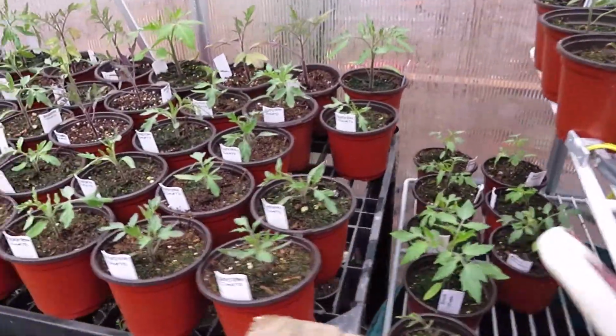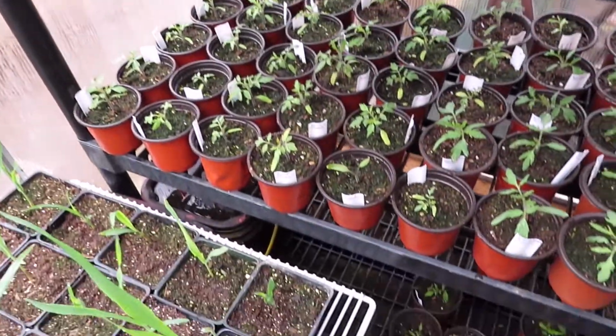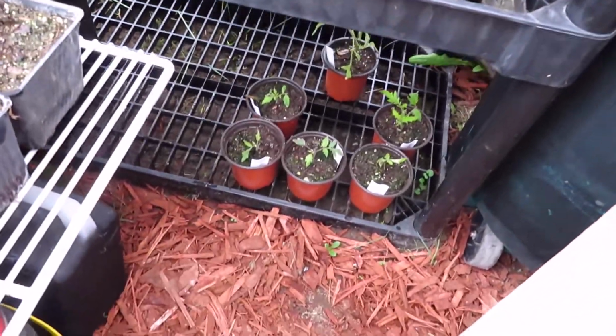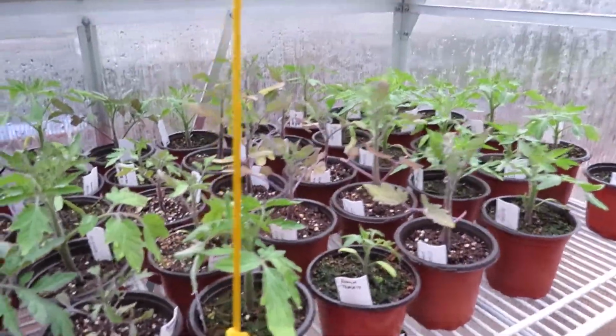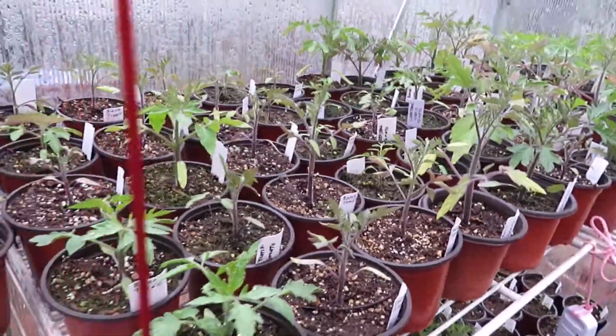Well, after I started growing under a grow light, I realized that I had way too many plants, and I had to just be giving them away. I had so many. So I thought, why not sell them at the farmer's market?